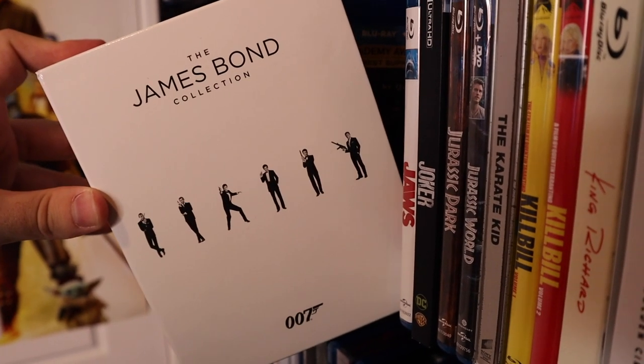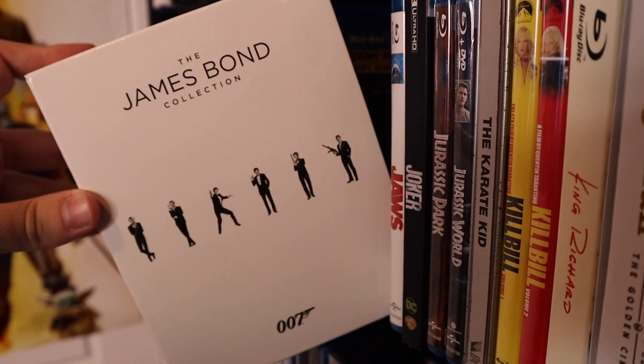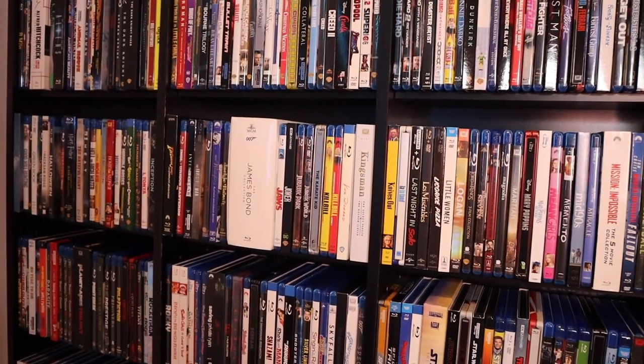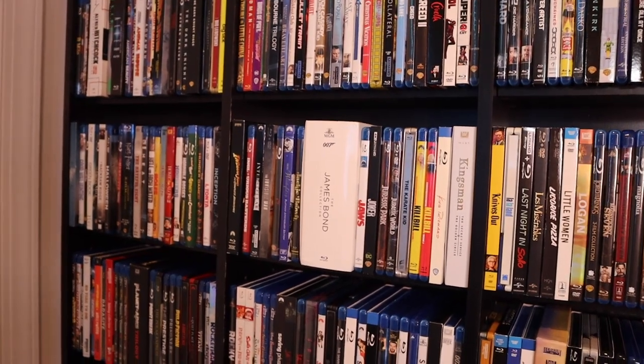Sorry if it's going in and out of focus. This is, I think, up to Spectre. I haven't seen enough James Bond movies, and I was going to watch them all before No Time to Die, so I have a lot of homework to do at some point in my life. And by the way, I've seen the majority of these movies. The only movies I haven't seen, I'm going to talk about at the end, and then you've got Godfather 3, and then a lot of these James Bond movies, but I've seen most of the movies. I'm not huge into blind buying.